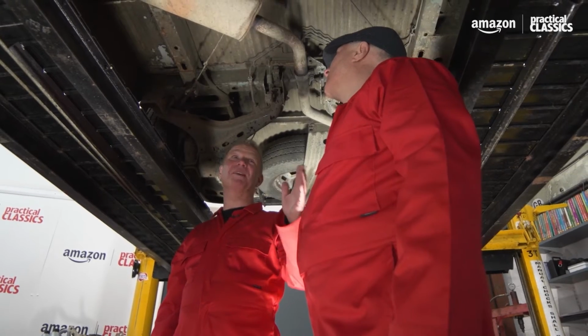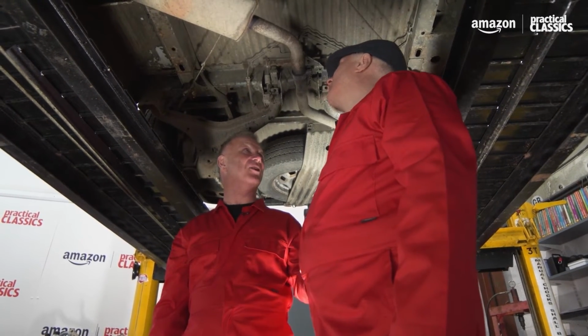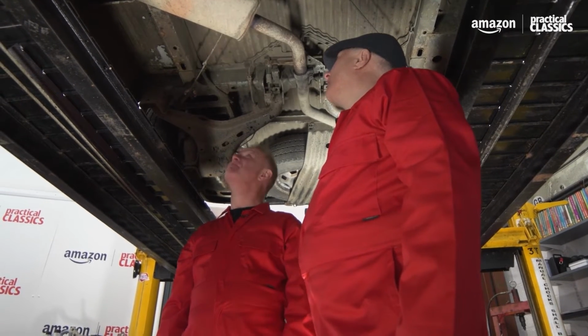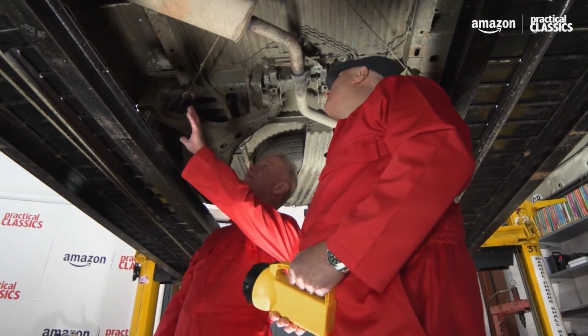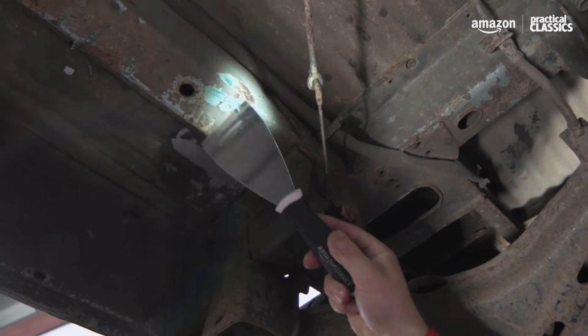So we both know that these vans rust, and they rust underneath especially. So when I got underneath here and had a look and I realised it was all right, I was really pleased. It's not bad, is it? No, I'm amazed. I think you've outdone yourself. Thanks, mate. Well, there are little bits of scabs here and there, but I've had a scrape of a few of them. I'll show you what happens. You just have a little scrape of that.